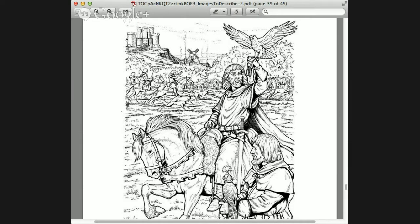And what do the men on the horses have on their hands besides birds? Rope? Kind of rope, but what are they wearing? Ah, gloves. Yeah, gloves, good. So they're wearing gloves, probably to protect themselves from the birds.